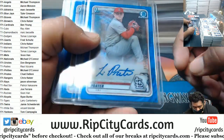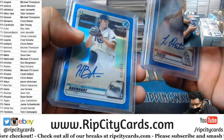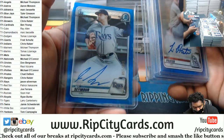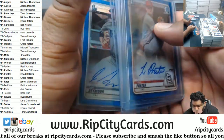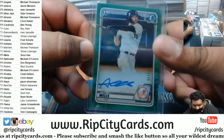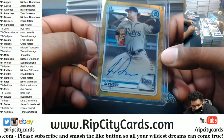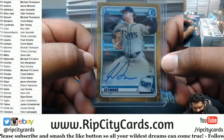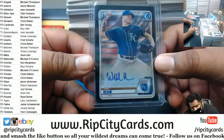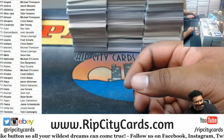Prater, I got to 150 Cardinals, Tolentino 150 Indians, Barnhart 150 Rays, Van Eyck 150 Blue Jays, and Ian Seymour to 150 Rays. We got Austin Wells 99, looking real nice. Ian Seymour, Rays, autographed to 50, and the one of one for Will Klein, Royals. So that was the break.